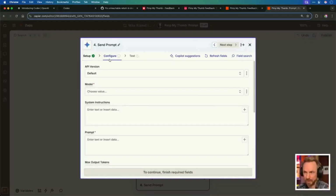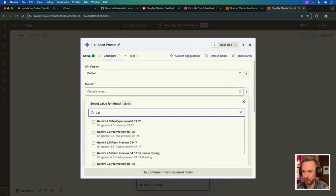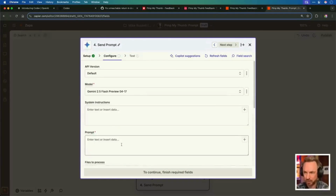Now this is probably the most important part so we can get the best value. First of all, for model, we're going to go for 2.5, and we're going to go for 2.5 Flash Preview. It's good for quick responses related to coding, and it's Google's most powerful model in a cheap form. Now for the system instructions and the prompt, and of course I'll link these up down below. I've done a lot of thinking about how I should structure this to get the best response to use for Codex.